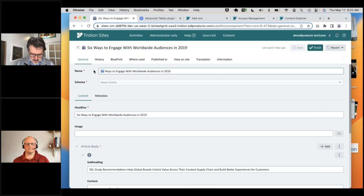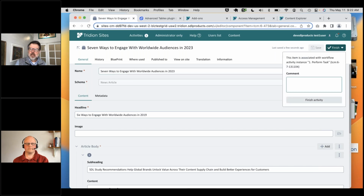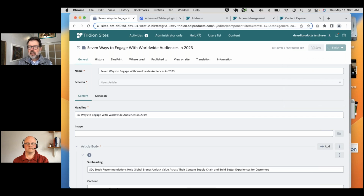For those of you who've used the new user interface, this will all be familiar. I'm going to go ahead and finish. And what this is going to do is allow me to kick off a workflow process immediately from here without leaving the user interface. And I'm going to go take a look. This is a couple-step process for this workflow.